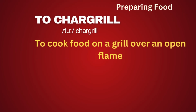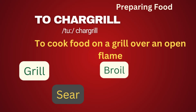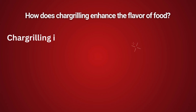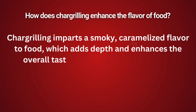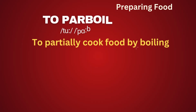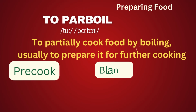To char grill. To cook food on a grill over an open flame. Grill. Broil. Sear. Roast. How does char grilling enhance the flavor of food? Char grilling imparts a smoky, caramelized flavor to food, which adds depth and enhances the overall taste, particularly for meats and vegetables.